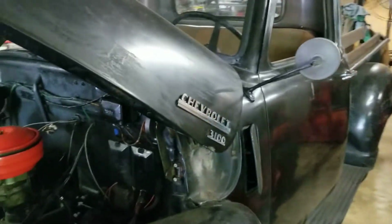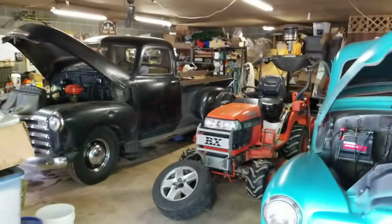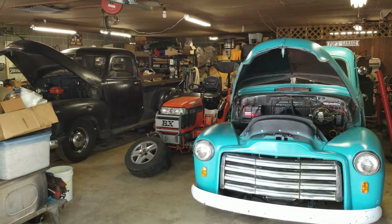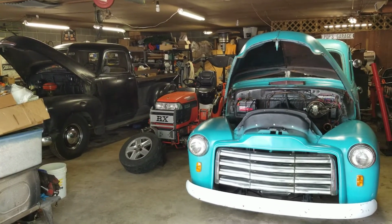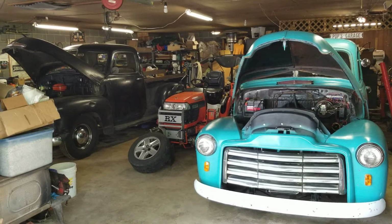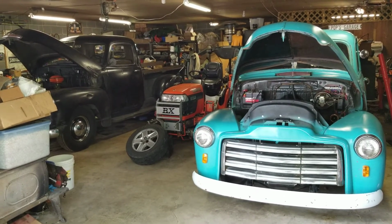Like I say, I really didn't intentionally set out to have two 1949 pickup trucks, but that's what I've got now, and they both drive and are actually, even though they're the same year, totally different, have totally different characteristics. The Chevy rides fairly smooth. That 216 will pull hills. It loves 40 mile an hour and don't like to go much over that, so it's a back road cruiser.